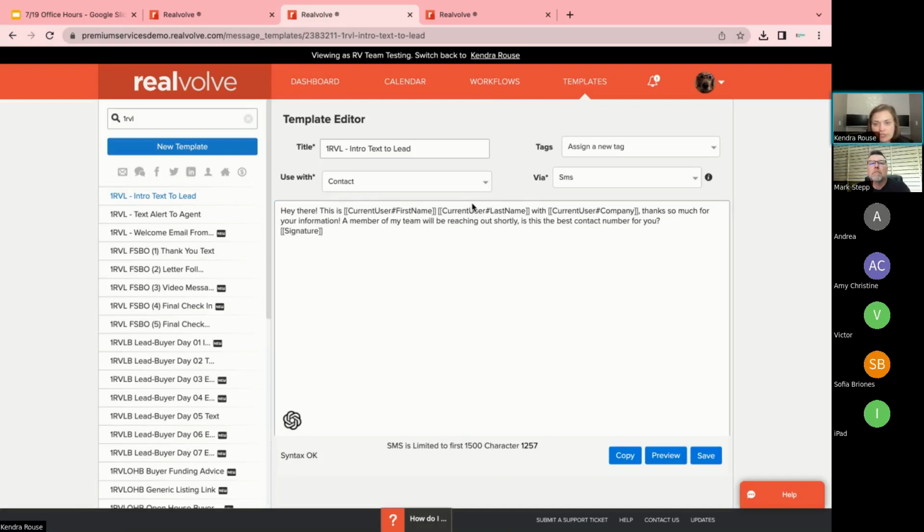So do you see how current user and current user company? I've set this text template up, one, to automate it, but two, so that it works for every single agent on my team. If I said, this is Head Agent with 123 Realty, I couldn't allow my team members to use that. But because I've used current user merge fields, it is going to know who was assigned that task and autofill that particular agent's information, that agent's company. You could even do contact source type so that it looks at this lead's specific source and pulls it in. So it's like, hey, I got your information off of 123mainstreet.com. And then also the signature would be specific to the person using it.